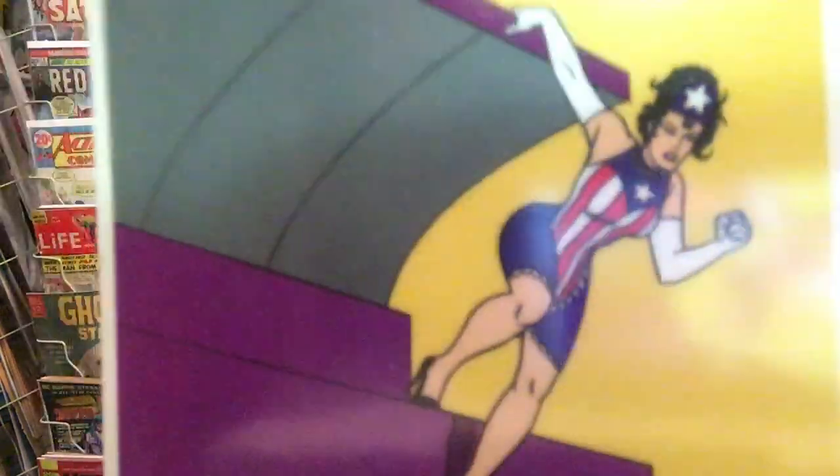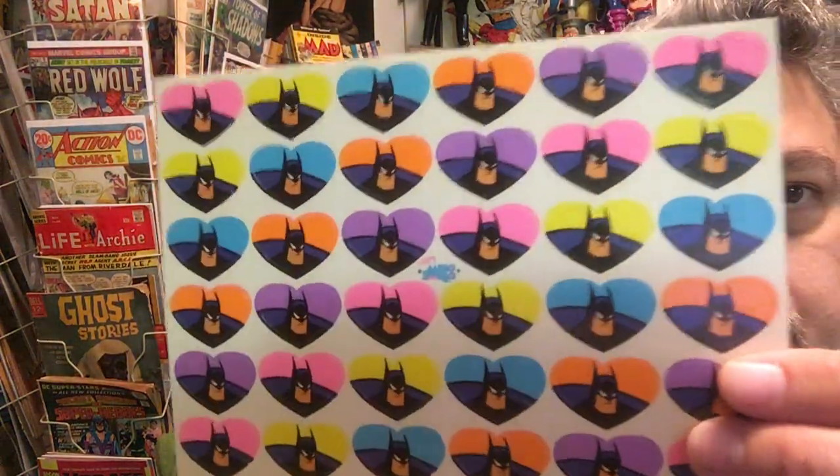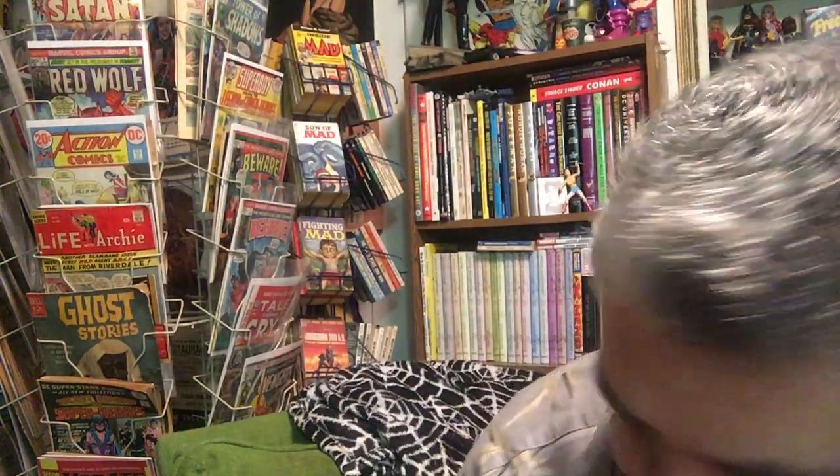And I love this character, American Made, based on Wonder Woman. So I've got these, and I've got these little heart stickers. Batman the Animated Series Valentine heart stickers. Oh, this was a famous postcard.